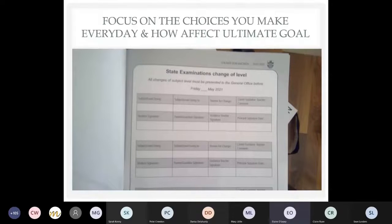But in your journal there, you have to sign off on it, your parent has to sign off on it, and a guidance counsellor and Mr. Delahunty will have to sign off on you changing a level. It's quite a serious thing, and you have to go through in your journal the consequences of that, be it to change a level or change a subject.